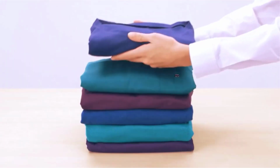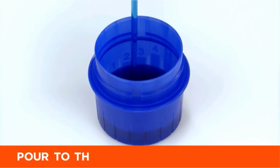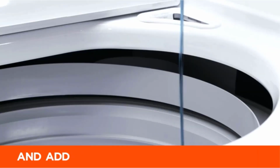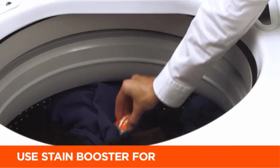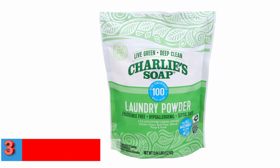It is gentle on sensitive skin and works well with regular and HE washers. What we like: plant-based detergent with biodegradable ingredients, dye-free, has a mild lavender fragrance, certified by the U.S. Department of Agriculture, USDA. What we don't like: may have a thick consistency, may create a lot of suds in the washer.